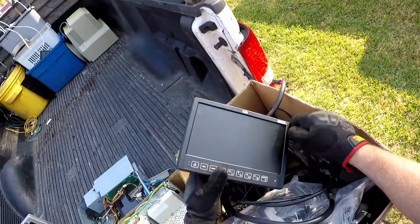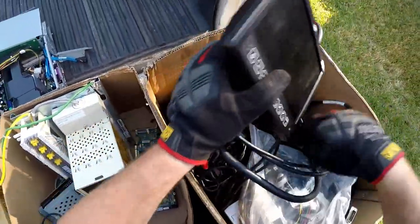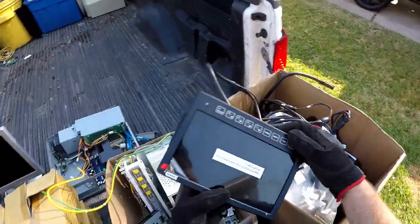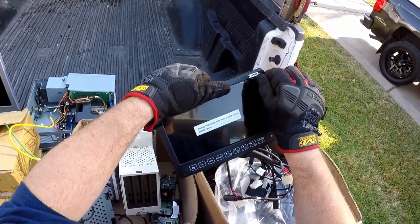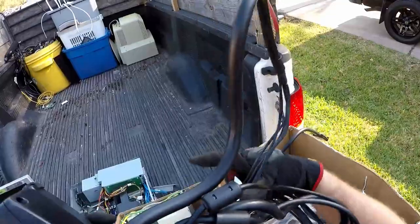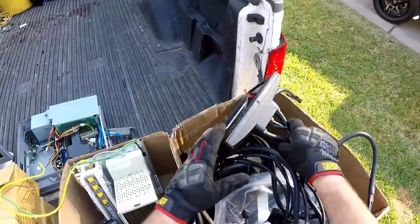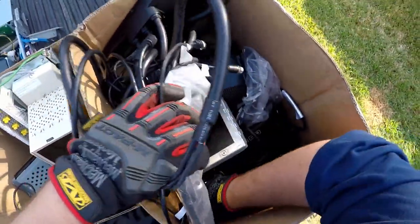These right here, I think those are the 9-inch. And I mean, come on, look at this, guys. Tell me this thing is not brand new. Look, it's still got the protective film on it. It doesn't look like it's been used at all. All the wiring harnesses. It looks brand new. It just blows my mind that they tossed this stuff out. But, you know, it is what it is.